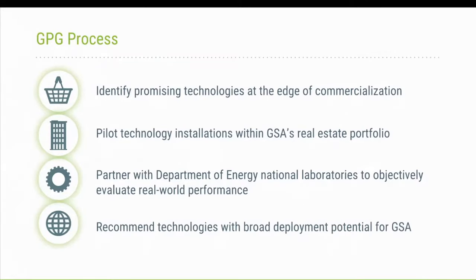Shortlisted technologies are then invited to submit more detailed information that they present to a technical committee comprised of internal GSA stakeholders, as well as representatives from DOE and DOD. Finalists are then matched to a location within GSA's portfolio of over 1,500 owned buildings that are best suited to validating real-world performance. Working with the DOE National Labs, we then objectively assess how well the technology delivers on its performance claims, how easy it is to install and operate, what the payback looks like, and if it faces the tenant, how this affects tenant satisfaction.